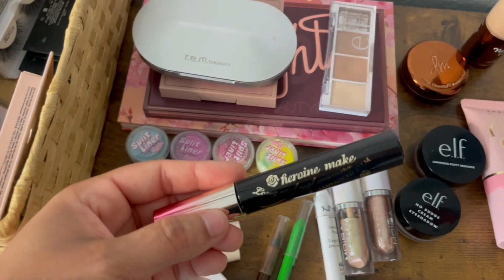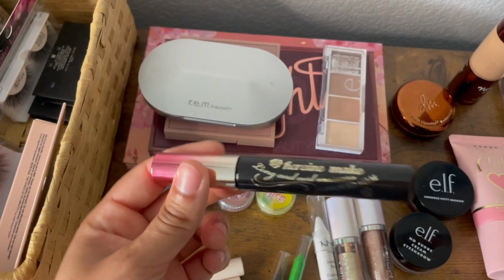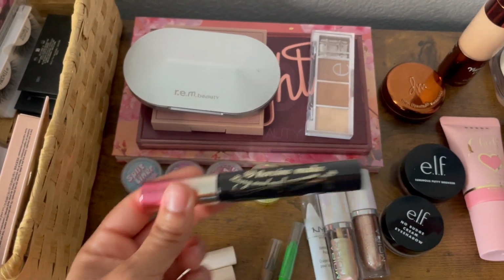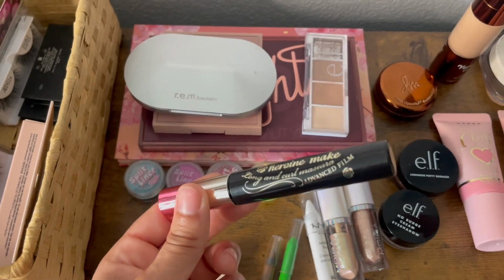If you watched my Yes Style video, then you have seen me use this Heroine Make mascara. Honestly, this is a really, really good mascara. The only reason it's in storage right now is because this stuff is so hard to take off, but it is my most neglected mascara, so I'm just going to go ahead and use it for today.